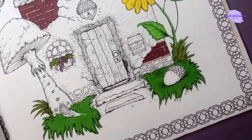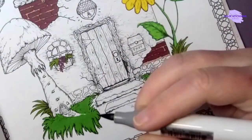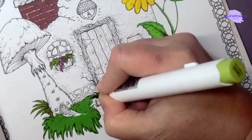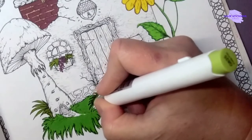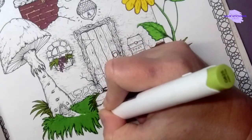Okay, what color did I use? Not sure this is it, but oh, I could have looked, couldn't I? Oh, it is. It's the Petits Pois, or however you say that. Get this grass growing around here to be a little darker.